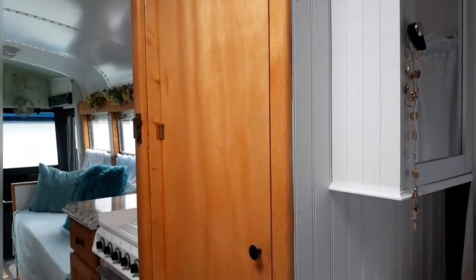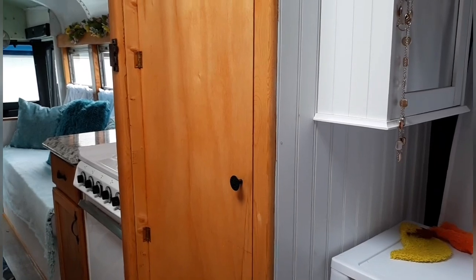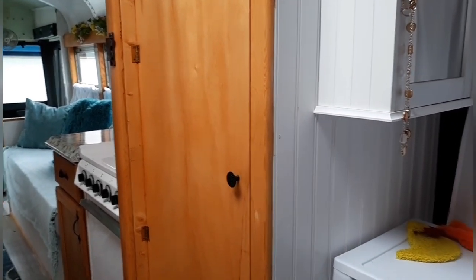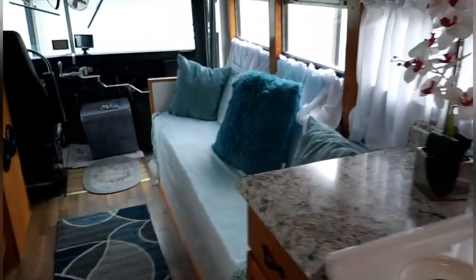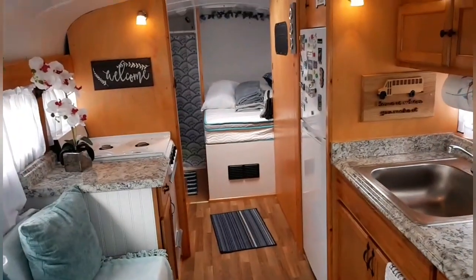Our water tank that I explained earlier under the bed is full. So we do have 33 gallons of usable water there. Also, we do have drinking water underneath the storage here under our bench. We have about 20 gallons of drinkable water ready to go. So if you want to cook or make coffee or just drink water, we have plenty of good drinkable water, which is really, really nice.